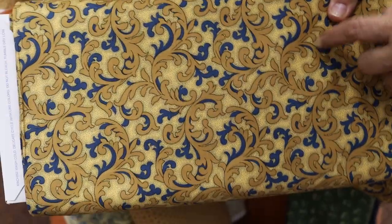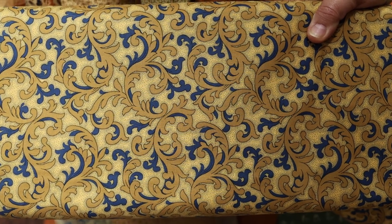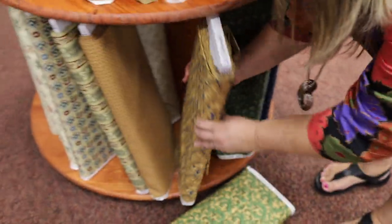Oh, that's fantastic. Little dots in the background. How much do I need for wallpaper, Cappy? Well, it depends on the size of the room. But I don't know that you could do a very big room. You could do a chair. You could do a half bath if you had a guest bath, maybe.